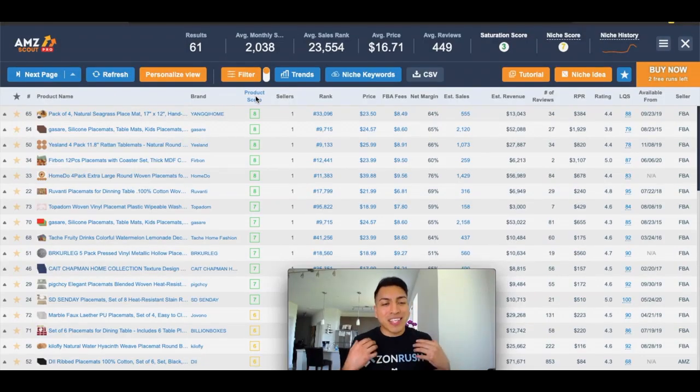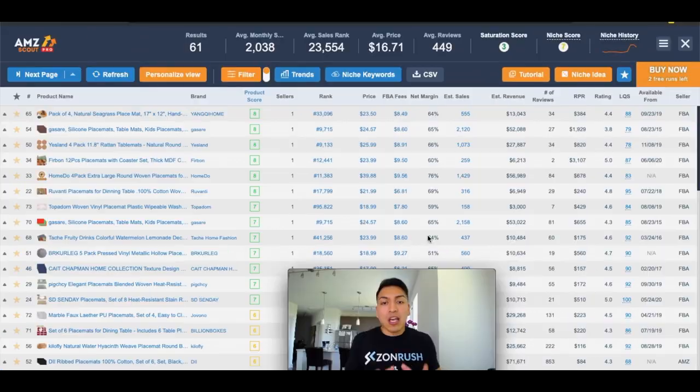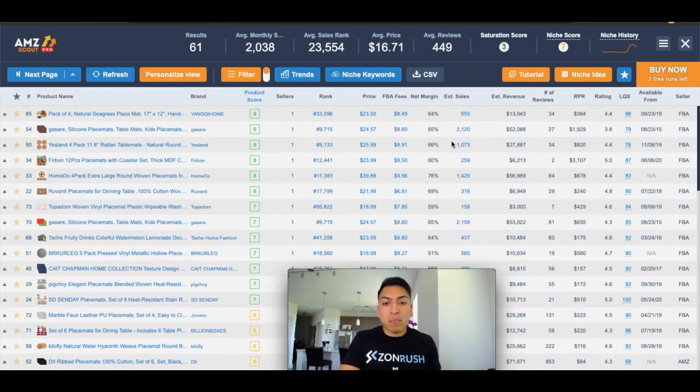That way you can save a ton of time going through the results, and you can immediately focus on the opportunities that are in green, which is 7 plus. By looking at these opportunities, you can already start to see all of the data in one place. What you're going to want to see first is that the net margin is high. Generally, on this screen, a net margin to aim for would be around 60% plus, because you still have to factor in your product's cost. So the products that have above a 60% net margin are going to be the best opportunities for you to start looking for profitable products.